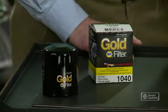And with all of this talk about the oil, let's not forget how important it is to install a quality oil filter when you get your oil changed. Finally, if any of the steering or suspension parts can be lubed, your technician will take care of that with a lube, oil, and filter service.